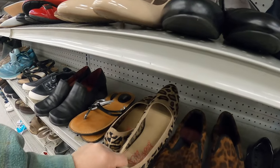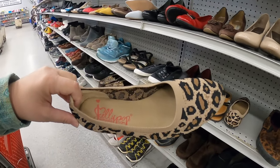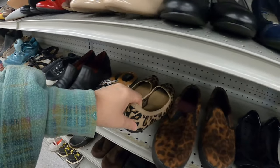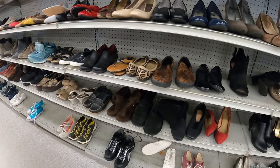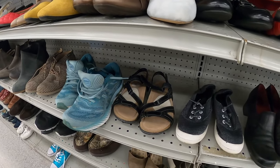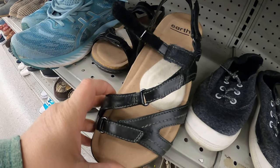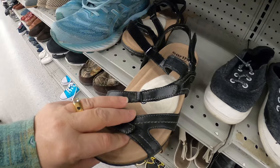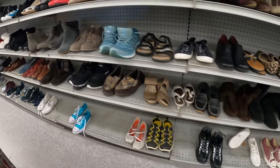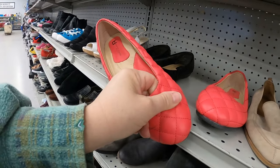What are these? Jelly Pop. I did see quite a few of these Jelly Pop memory foams. The company must have dropped shoes off, because I saw a couple pairs that look almost brand new. This is what I'm talking about with those inserts. Even though these shoes look absolutely fabulous, anytime those inserts are in them and I try to take them out, they just ruin the bottom of the shoes. So I don't do that anymore.